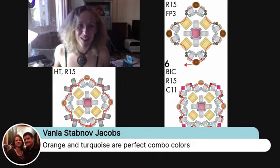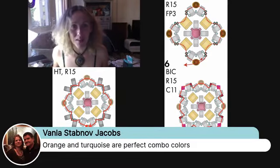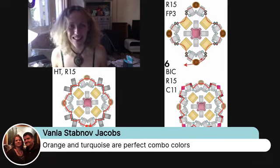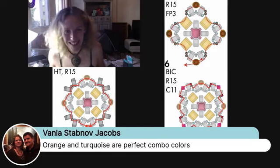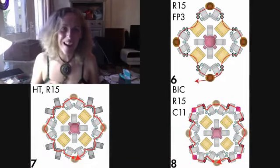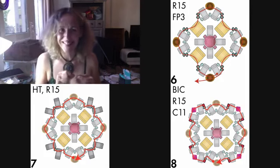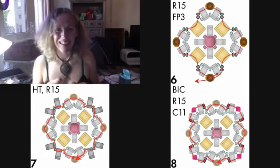Vania says orange and turquoise are perfect combo colors. Yes, indeed, as we have seen on Miriam's beautiful gemstone rose set only this week. And they actually look nice together, so I am happy, but I wanted to have a turquoise bag.